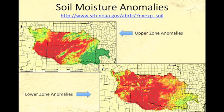These experimental graphics created by the Arkansas Red Basin River Forecast Center show the upper and lower soil moisture zone anomalies across the Arkansas Red Basin region of Oklahoma, southern Kansas, and into northern Texas. The upper zone anomalies reflect the recent rains across southeast Oklahoma, where much of the area is actually 150% and greater above normal soil moisture, as evidenced by the areas in green. The lower zone anomalies are better indicative of the long-term impacts. These areas are showing the impacts of lingering drought conditions across the region, where those same regions of the 150% and greater above normal soil moisture in the upper zone are showing at least 70% or greater in the lower zone.